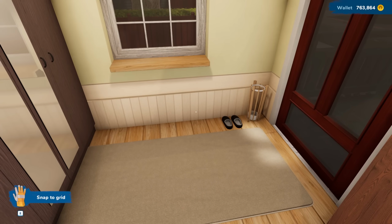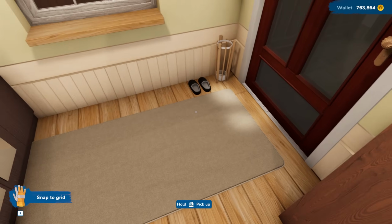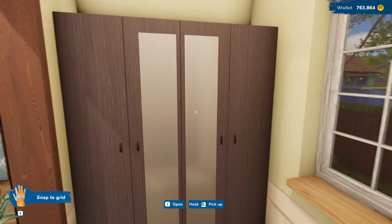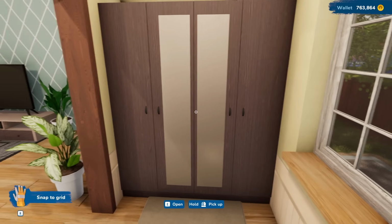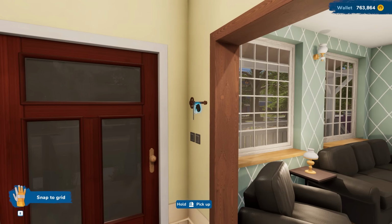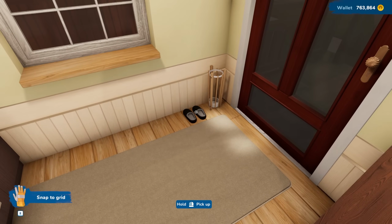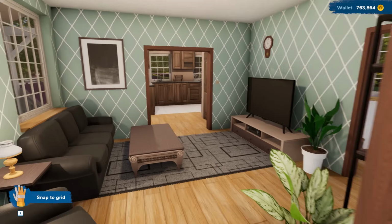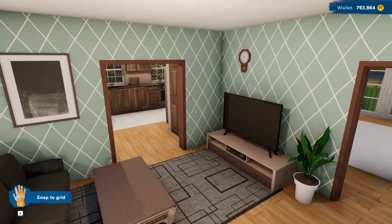As for the mudroom, I again kept it really simple. I went with a sort of carpet here to represent like a large doormat, because we don't actually have actual doormats in the game yet. And then just a wardrobe over here that fits very snugly, fits perfectly in this space, so you could hang up your coats or whatever. And then just a couple of, again, little minor decorations. A little key hanger here to hang up some keys on, a pair of shoes, an umbrella holder, etc. So yeah, there we go. The living room and the mudroom are all finished up.